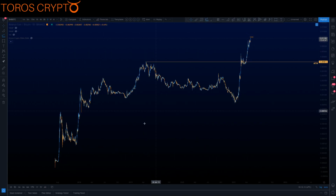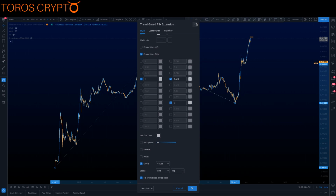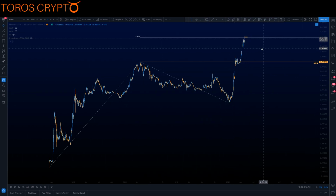So first of all, I just want to pull a fib trend-based extension here from our low. So this is our low down here. We can bring that up to the previous swing high, which comes in here, and then we can draw this down to here. Now on this chart we have our 0.618 extension of this move. So this is like major low to swing high to swing low into our 618 coming in here.